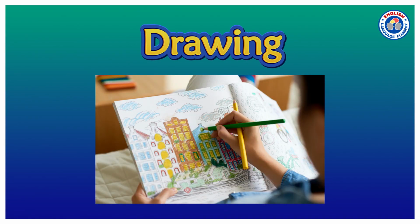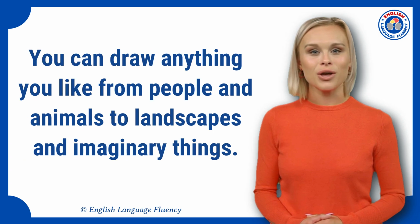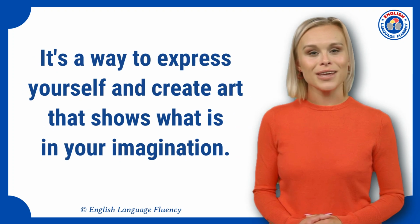Drawing. Drawing is when you use pencils, pens, or other tools to make pictures on paper. You can draw anything you like, from people and animals to landscapes and imaginary things. It's a way to express yourself and create art that shows what is in your imagination.